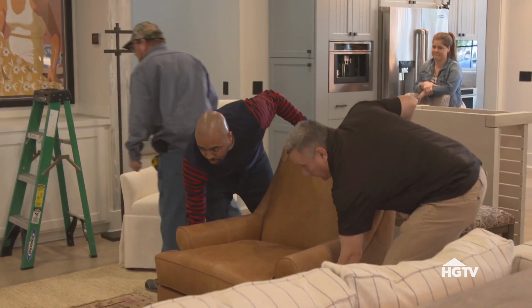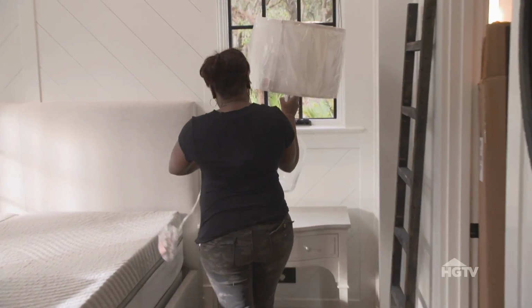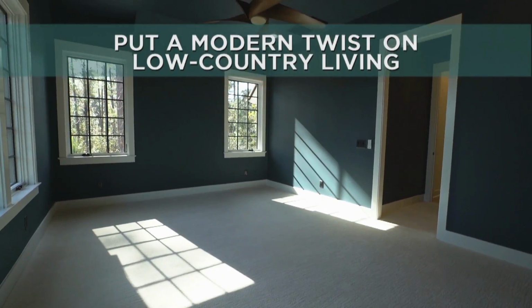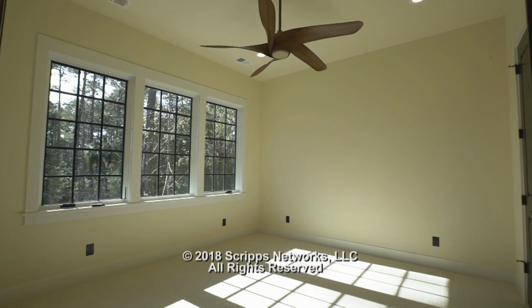I want these furniture pieces to feel collected, and then maybe turn around and you see something a little bit new or contemporary, and that is what creates like a soulful mix in any room. That's the overall vibe that I'm going for in this house. Outside the box, collected, and most of all curated.